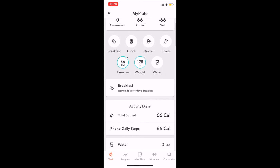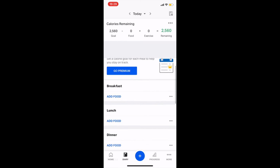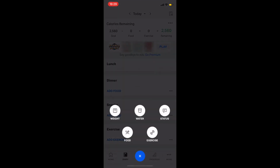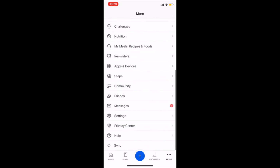So if I go over here into MyFitnessPal, you'll see it's kind of similar. You have your calorie goal on the top. So if you're trying to hit a certain amount of calories or be under a certain amount of calories, that is where that would be in the top. If you click on diary, you'll see that you have your breakfast, lunch, and dinner. And then if you click on plus in the middle, that is where you would add all of your metrics. Like your weight, water, food, that is where you would add everything. Progress, that's where you keep track of your weight throughout the weeks. And then you have a more tab over here with just a bunch of stuff.